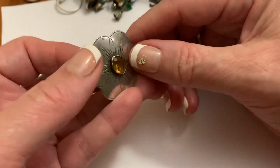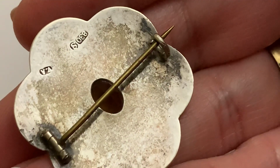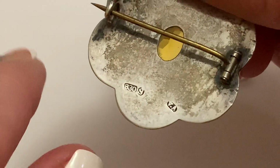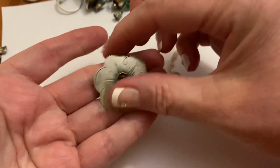This is Citrine, and I'm not sure of the maker, but it's old. 830 sterling VA. I think it might be Scandinavian. That one's neat.